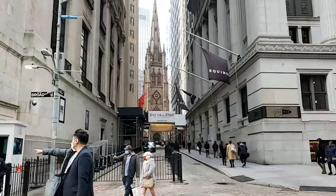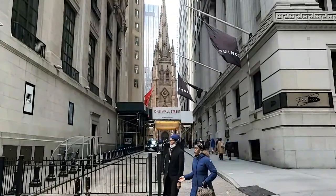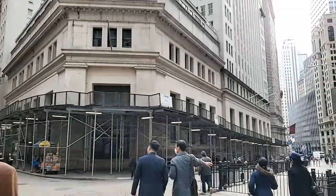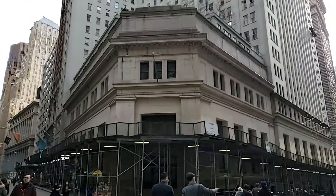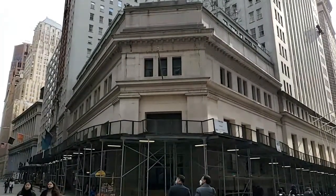We'll come back to this, and we'll be finishing at Trinity Church, but Trinity just sort of looms over Wall Street, and it's just always such an impressive view. So this building right across the street from Federal Hall at Wall Street and Broad Street, not very large, certainly not compared to some of the other buildings in this area, but this building was the House of Morgan.